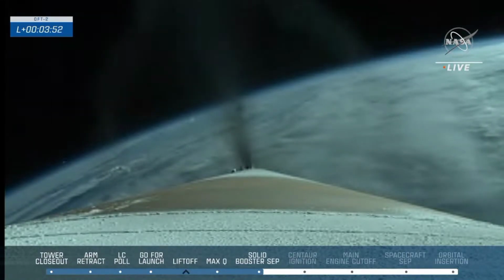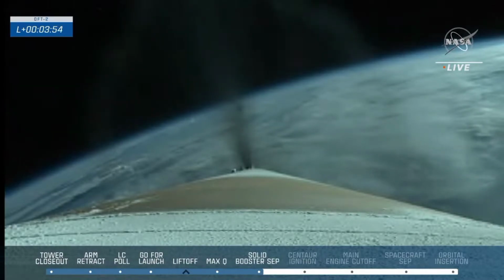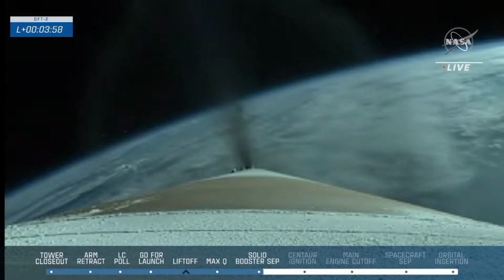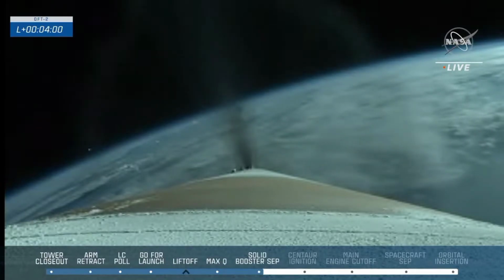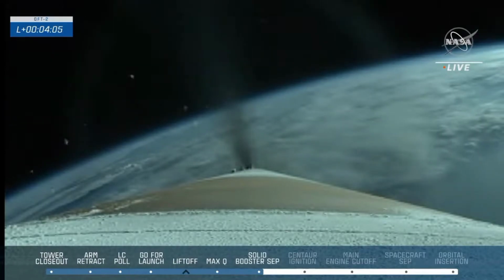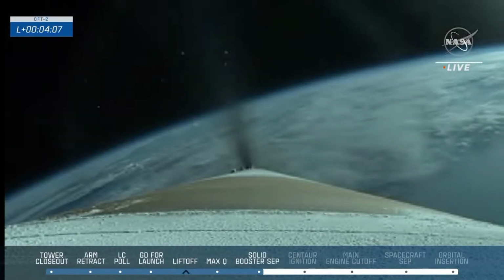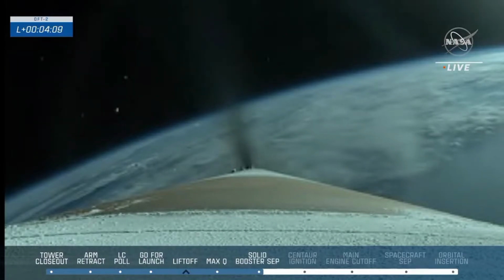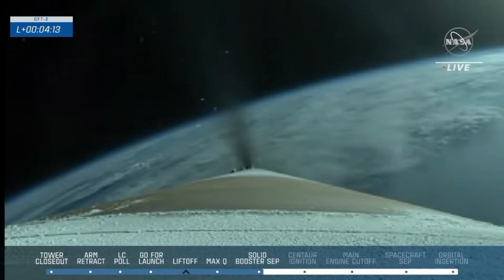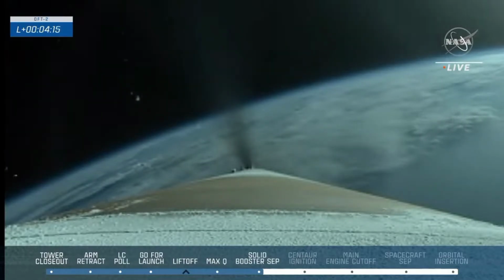Atlas is now throttling to maintain 3.5 G acceleration on the vehicle. Starliner flying off the east coast at this point at altitude of 80 kilometers now, moving at a rate of 1,187 miles per hour. It's just passing North Carolina and Virginia off the northeastern seaboard. For those of you watching along the coastline, you might be able to see this launch.